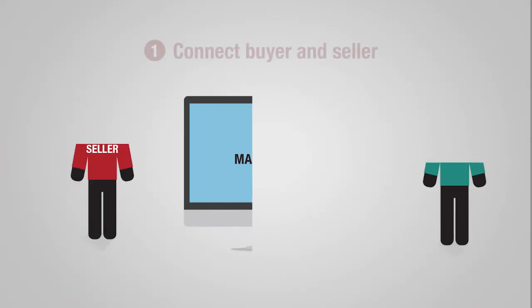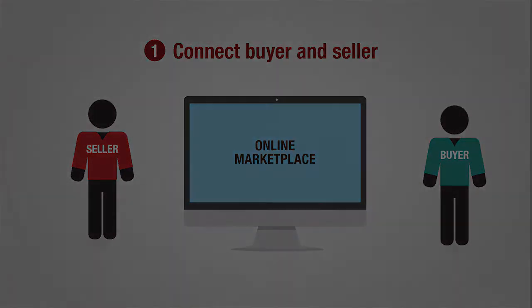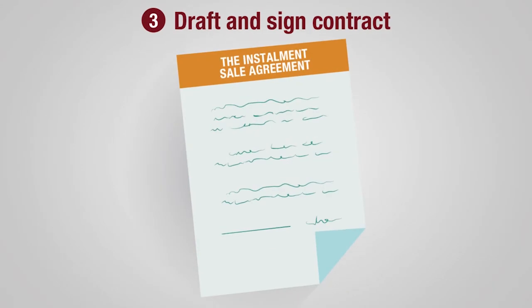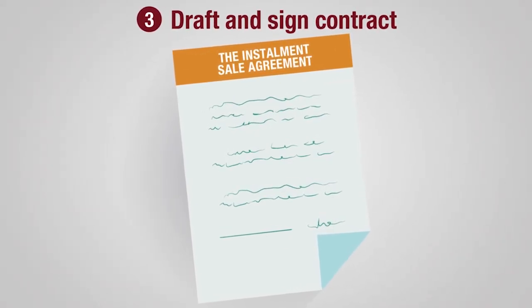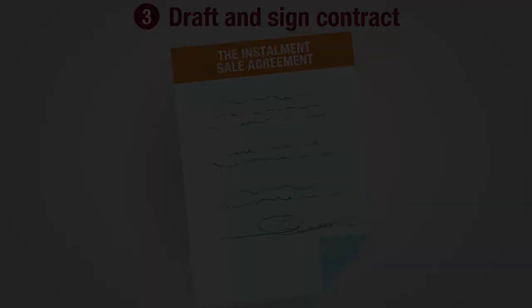Here's how it works. We connect a buyer and seller through our online marketplace. We then conduct a financial assessment to ensure that the buyer can afford the monthly installments. Generally, our assessment is far more flexible than the bank's. Once the buyer and seller have agreed on price and terms, Propsolve specialist attorneys draw up an installment sale agreement. The buyer and seller sign the agreement.